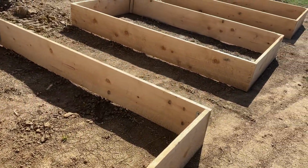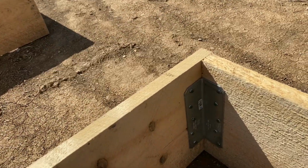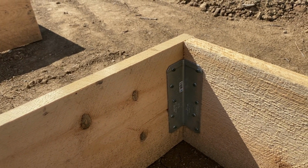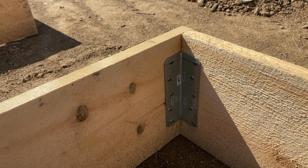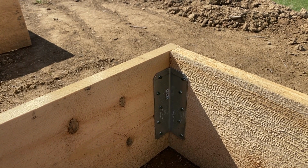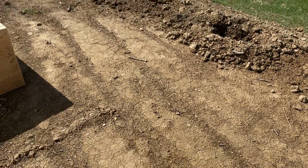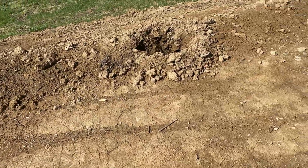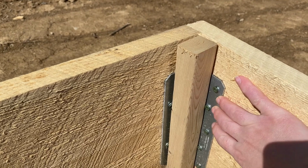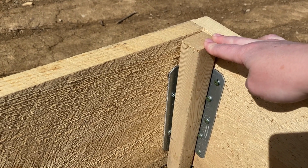I wanted to get a little bit of a closer look of how we put these together. Some of these don't have the extra bracket in them yet, but we originally ordered these metal brackets. I think we ordered them from Lowe's, and I can link them down below if you guys would like to see what we have. But we originally ordered these, and these were all we were gonna use to put the beds together. But in doing some research and talking to some people, they suggested using a wooden stake type thing here in the corner like this. Now, because we already had these metal pieces and they were already put together, we decided just to kind of do both, which is probably totally overkill.